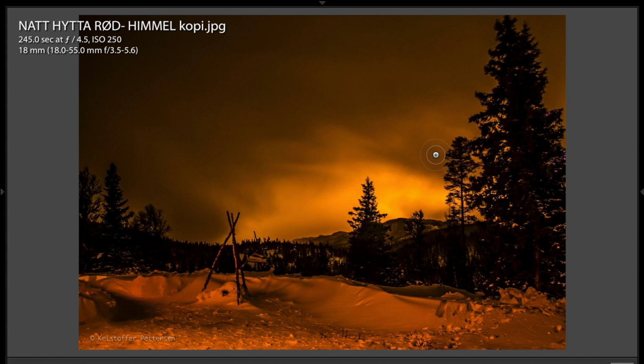Kristoffer told me in his email that this is barely any processing on this. This was natural colors. And I believe it. In this case, it was 245 seconds at f/4.5, ISO 250. Again, it was 18 millimeters.